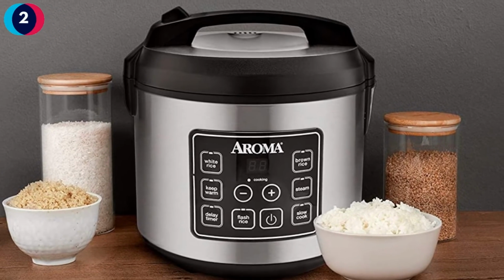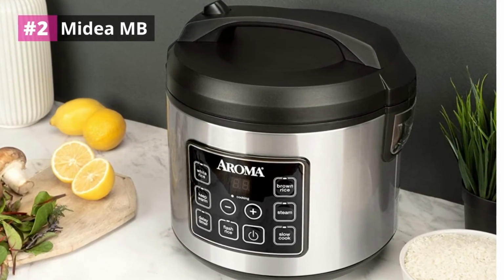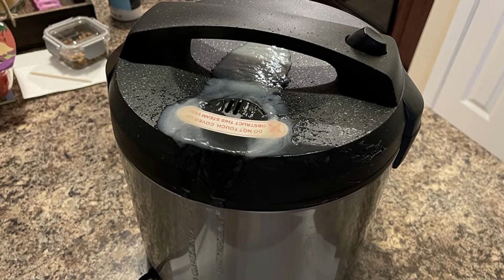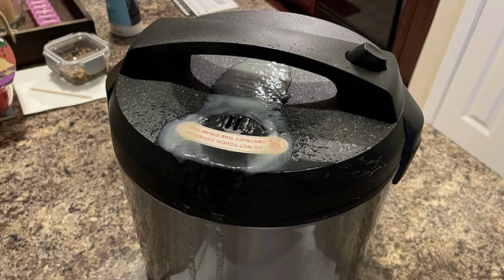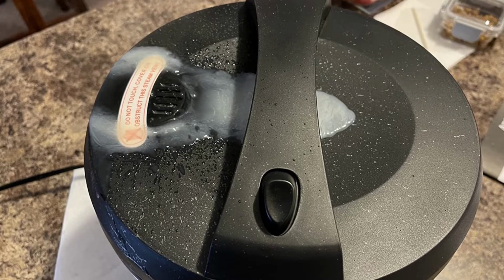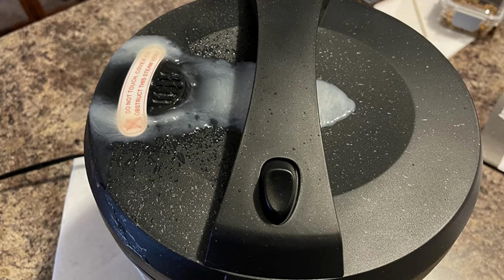Number 2. Midea. The Midea MB-FS5017 is among the best rice cookers for brown rice that can give your food the Midas touch. It is designed to hold 10 cups of raw rice for 3 to 10 people, and a measuring cup, 2 spoons and a food steamer are included to ensure you take the right measurements required to make a variety of meals for consistent results.